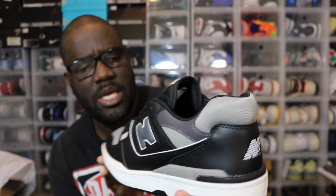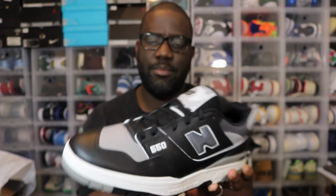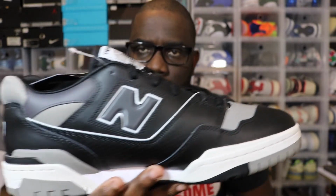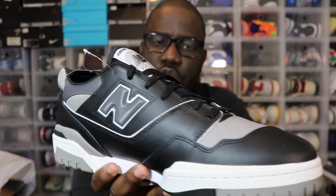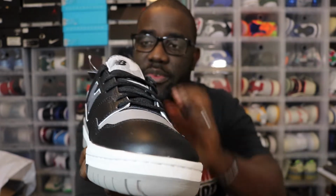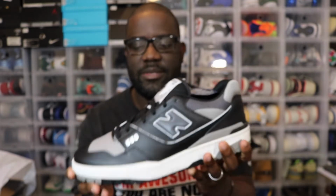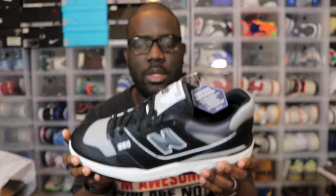So that's very nice, very nicely built. Look at the N on there again. Look at the structure of the shoe. It's a very nice shoe. It's not too heavy and it's not too light either. It's like the perfect balance as far as weight is concerned.